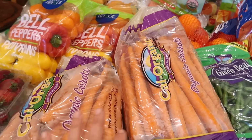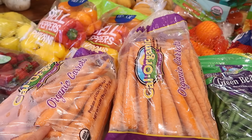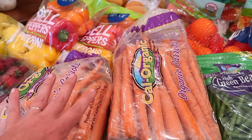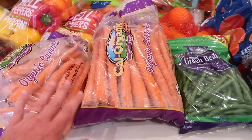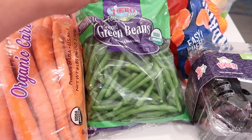I got 2 6-pound bags of carrots at my Costco. This was like $4.89 for a 6-pound bag. I haven't even planted my carrots yet in my garden, so I was really happy to stock up on some carrots. I grabbed these green beans.